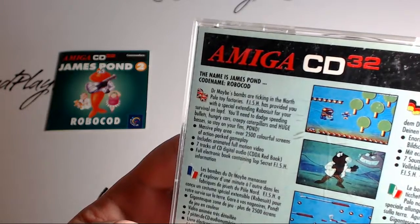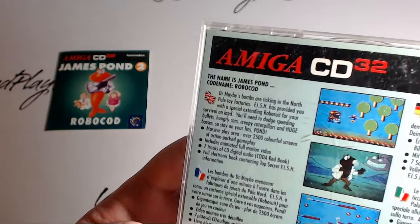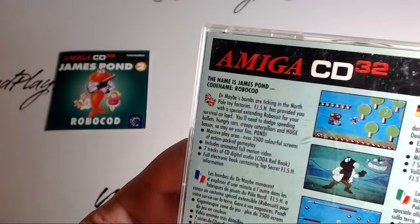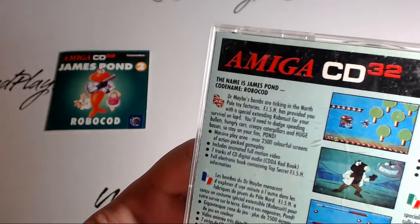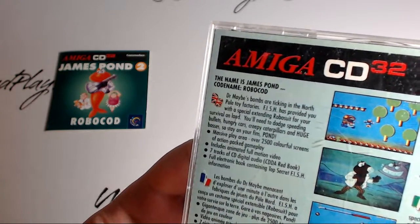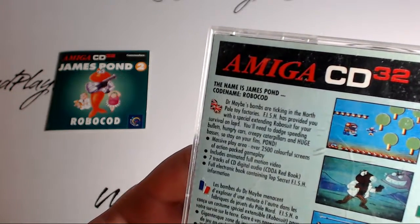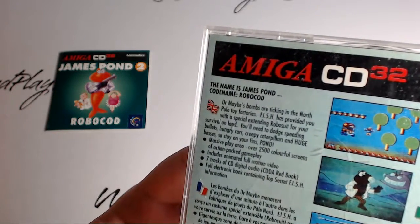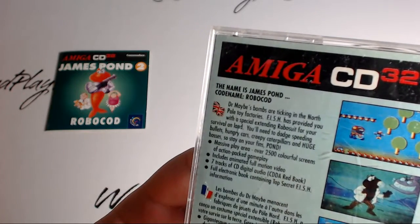Fish, or FI5H, has provided you with a special extended robo-suit for your survival on land. You'll need to dodge speeding bullets, hungry cars, creepy caterpillars and huge bosses, so stay on your fins, Pond. Massive play area, over 2,500 colourful screens of action-packed gameplay. Includes animated 4-motion video and 7 CD tracks, basically. CDDA Red Book, we don't really call it that nowadays, but obviously CD digital audio. Full electronic book containing top secret FI5H information.